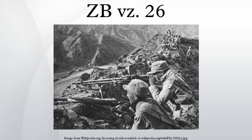Deployment and service. The ZB-26 saw service with the Czechoslovak infantry, as well as being the primary or secondary armament on many later model Praga armored vehicles. It is believed that the ZB factory turned out more than 120,000 ZB-26 guns between 1926 and 1939 in a variety of calibers. It was exported to 24 European, South American and Asian countries, both in its original form and in the slightly improved ZB-30 version.